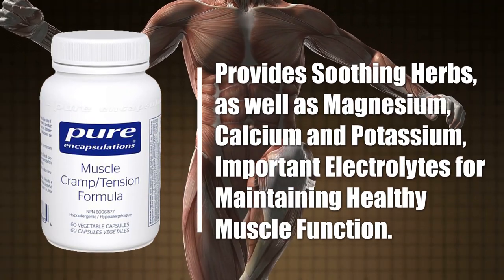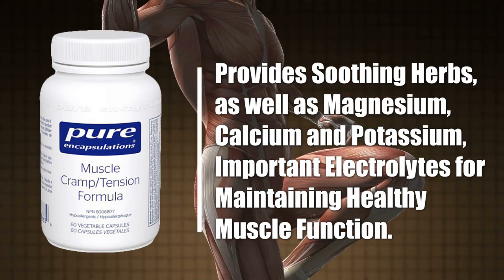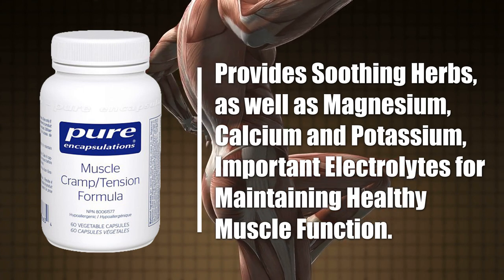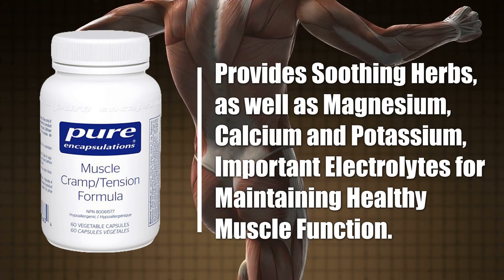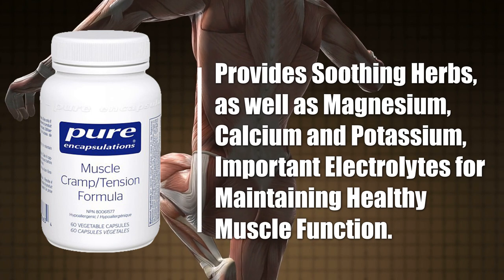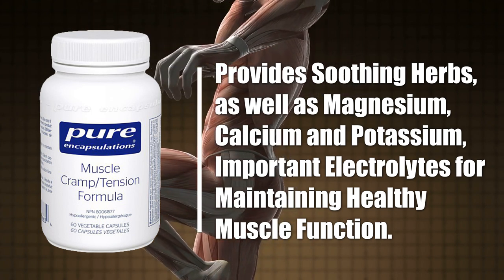Muscle Cramp Tension Formula. This formula provides soothing herbs as well as magnesium, calcium, and potassium, important electrolytes for maintaining healthy muscle function. These specific ingredients help to relieve occasional nighttime leg muscle cramps, minor muscle cramps associated with athletic activity, and overall muscle tension, as well as help moderate occasional stress and promote overall relaxation.